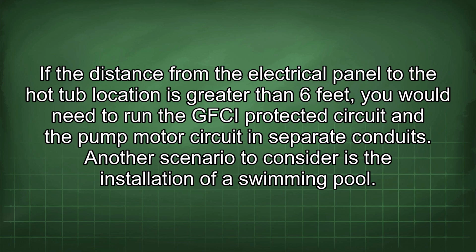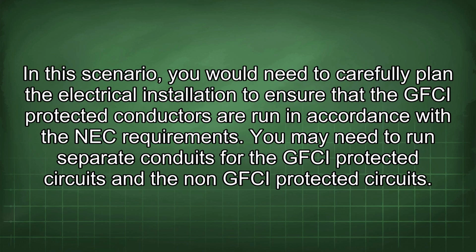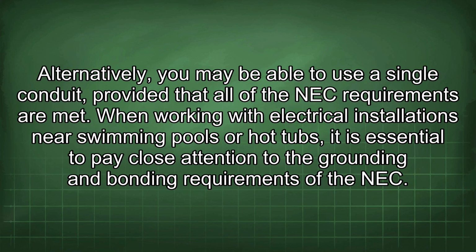Another scenario to consider is the installation of a swimming pool. Swimming pools typically require multiple electrical circuits for various equipment, such as the pool pump, the pool light, and the chlorinator. Some of these circuits may require GFCI protection, while others may not. In this scenario, you would need to carefully plan the electrical installation to ensure that the GFCI protected conductors are run in accordance with the NEC requirements. You may need to run separate conduits for the GFCI protected circuits and the non-GFCI protected circuits. Alternatively, you may be able to use a single conduit, provided that all of the NEC requirements are met.